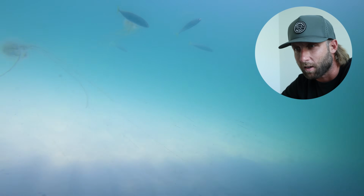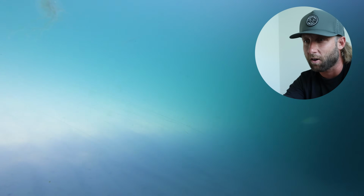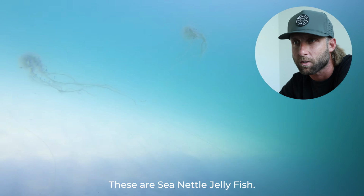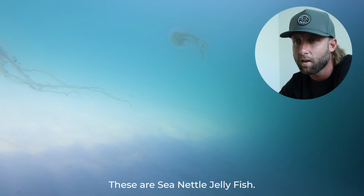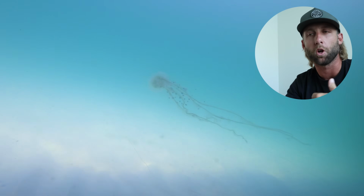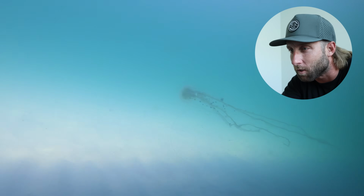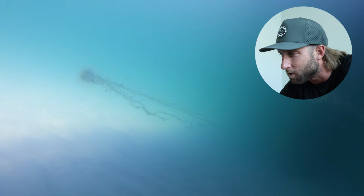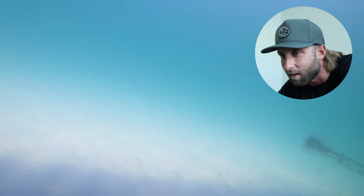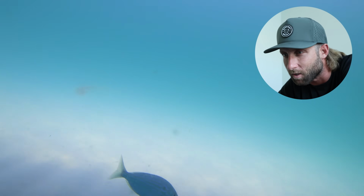But look at this, if you can see in the screen here, all these super long, I guess tentacles, but you can just see on this day a lot of jellyfish in the water. And I don't know what it is, but storms will just blow these suckers in. You can see a bunch of little fish and stuff caught up in there. Kind of crazy looking. But those are some big old jellyfish.